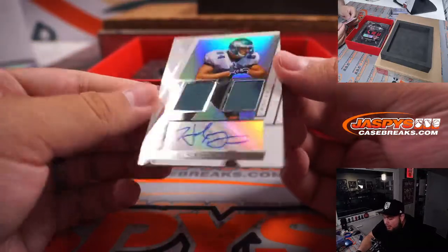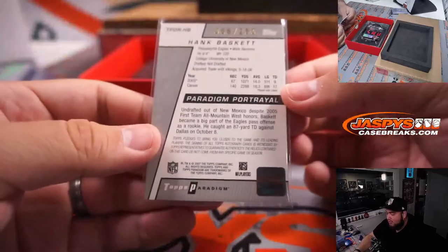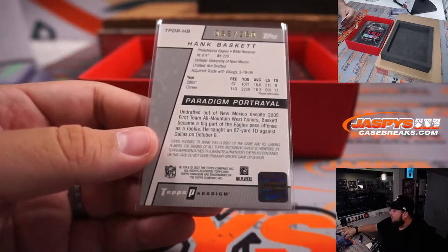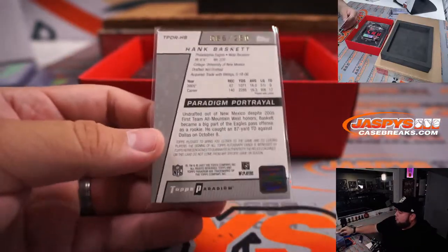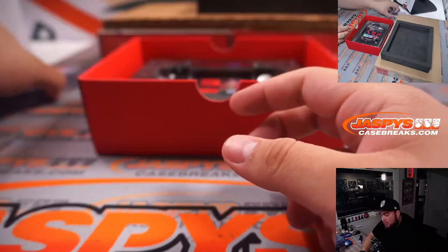Another rookie right here, that's Hank Baskett. Man, going way back to these Eagles receivers. 66 out of 250, Hank Baskett. Was really popular because he was married to that Kendra from that TV show from the Playboy Mansion or something like that.